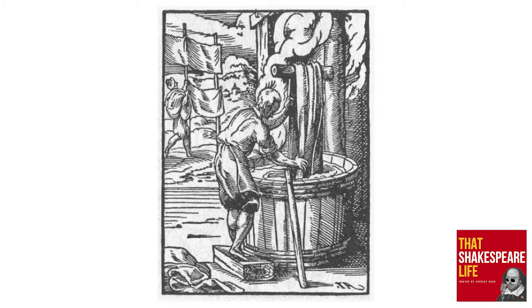And you think, well, why would you want to collect it? Why wouldn't you just want to get rid of it? Well, it was used for cleaning and for laundry. And somewhere like an inn, you have a lot of guests coming through, you have a lot of sheets you need to clean, you're going to need a lot of pee to do that back in the day.